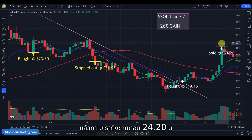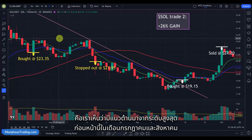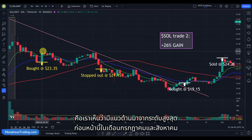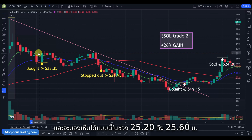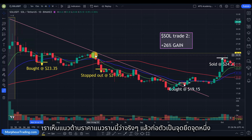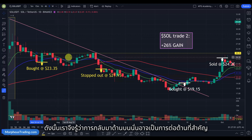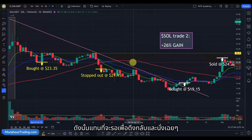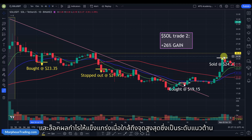Now, why did we sell at 24.20 as opposed to staying long and letting the profits ride? Well, we saw that there was resistance from the prior highs back in July and August. That was pretty significant here. And you can see this kind of between the 25.20 to 25.60 area. We saw this horizontal price resistance that actually formed one of the anchor points of the downtrend line. So we knew that getting back above that could be significant resistance. So rather than waiting for a pullback and sitting around, we just made a judgment call to proactively take profits and lock in profits into strength as it neared the high, which was the resistance level.